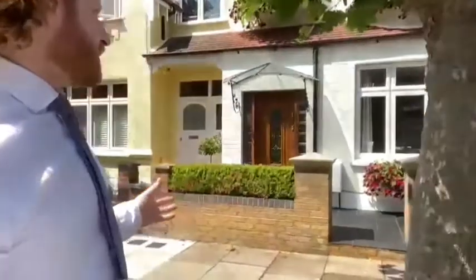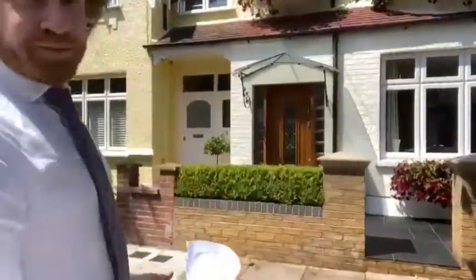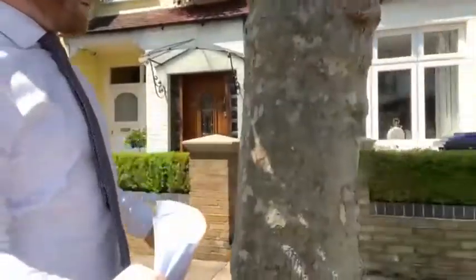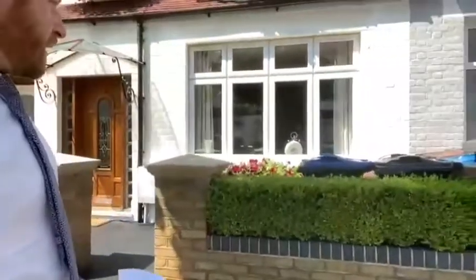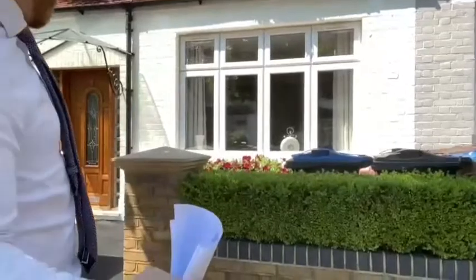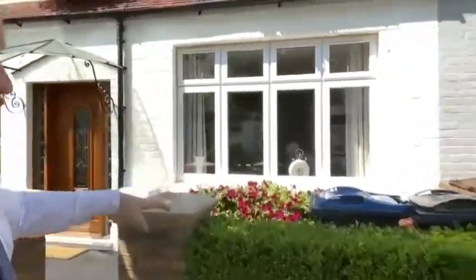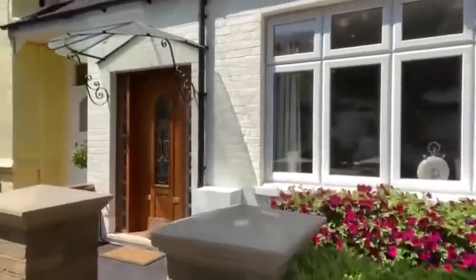So let's just start with the outside. So you've got double glazed throughout, needless to say. You've got this beautiful wall that's been put in, and the hedges are just immaculate. You've got the window boxes both on the first floor and on the ground floor.